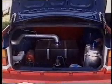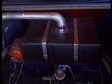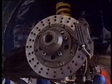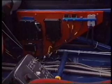The SATCAR rules don't allow any changes to the outward appearance of the cars, but under the surface, things are totally different from the standard saloon. Brakes are 350mm ventilated discs with twin-pot calipers in the front and 280mm solid discs in the rear. A Bosch Motronic engine management and fuel injection system is used to extract more horses from the engine.